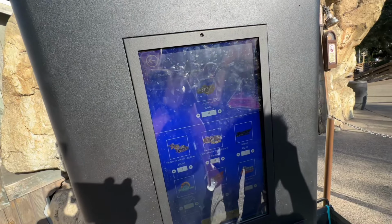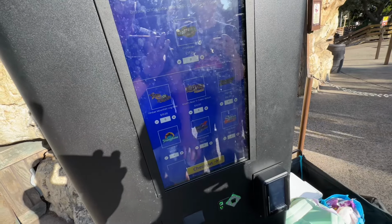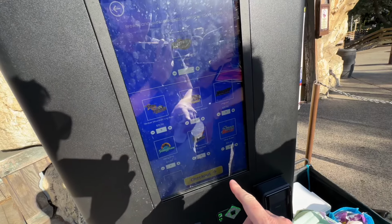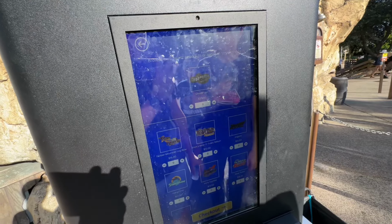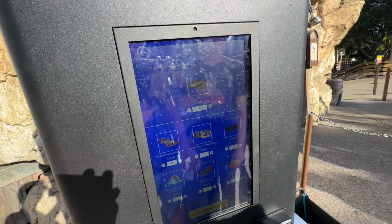It's $20 per ride per person, and it looks like you can purchase other ones as well for other attractions. So you got Hang Time down there for $17.50, Pony Express for $12.50. So this is very similar to what Disney's doing at the Disneyland Resort and at Walt Disney World, and even around the world for like individual lightning lanes or premier access. So this is like Knott's version.